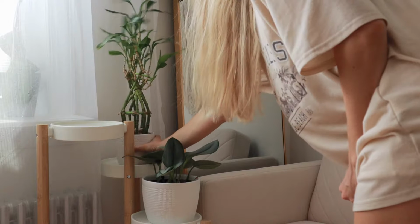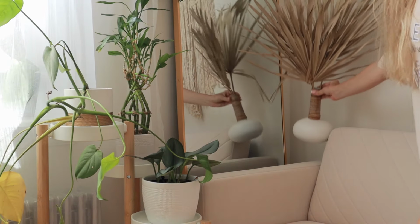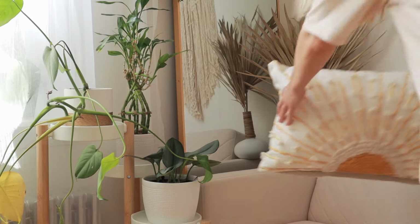Now that the room is a bit more cleaned and organized, it's finally time to start decorating, which is the fun part. I love having live plants, and this plant stand is so cute.